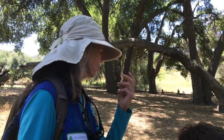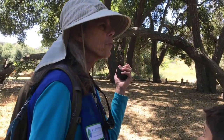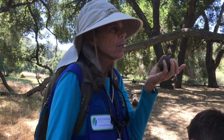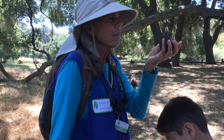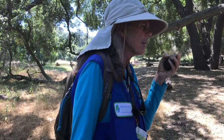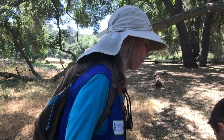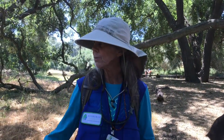So we're waiting on the rest of the classmates. And the rocks, yeah, they're interesting. As we move along the trail, if I want you to pick up something, I will ask you, or if I want you to feel something, I will ask you. Otherwise, we'll just leave it on the ground, okay? So single file, we're going right up this trail.